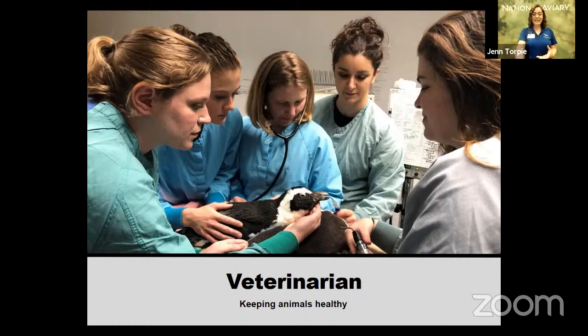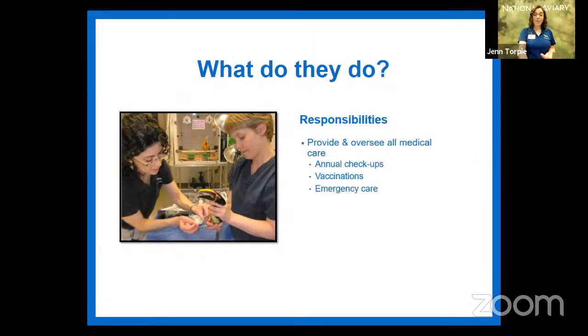So a veterinarian's job is keeping animals healthy who live at the National Aviary. So what is it that they do every day? Well, they provide and oversee all of the different medical treatments that all of our animals need. So that could be things like giving vaccinations or doing annual checkups. Just like we go to the doctor every year to make sure that we're healthy, we need to do the same for our animals. Maybe an animal gets injured and they need emergency care. That's our veterinary team as well. They care for animals who need long-term care too. Animals who maybe live behind the scenes and need some medications multiple times a day. And they're always on call for emergencies. The veterinary team is the ones that you want in your corner if something goes wrong.